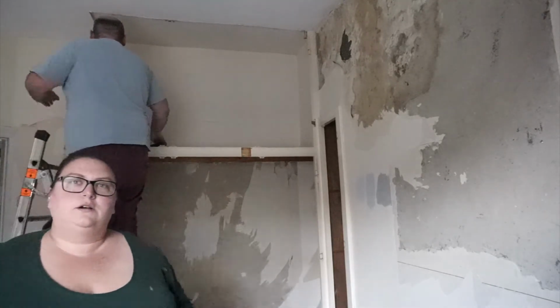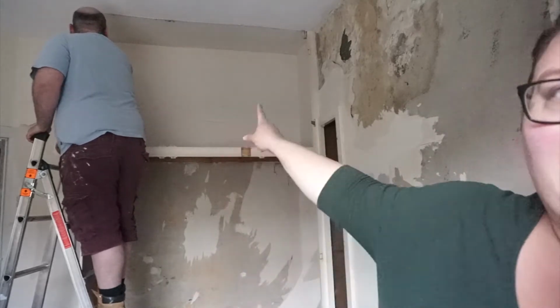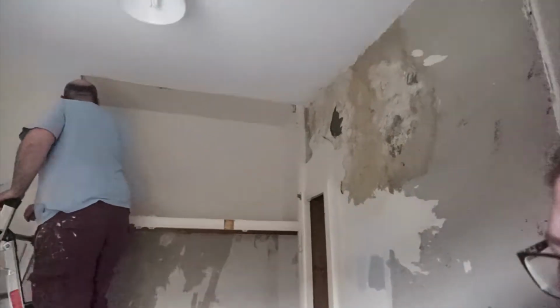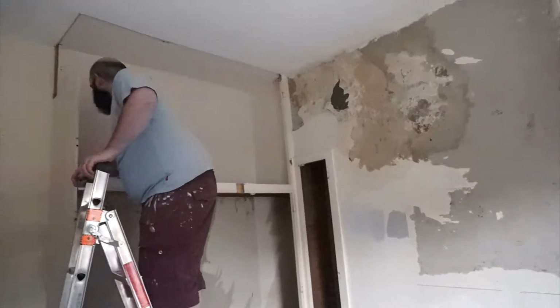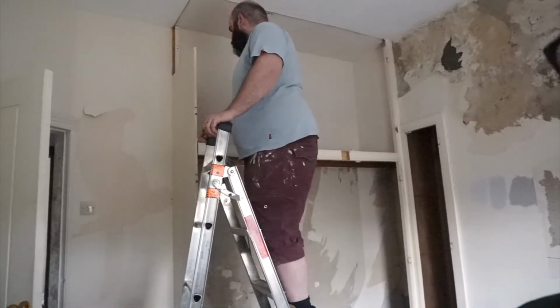Oh. So, I've just been downstairs making a banana bread for Father's Day. Tom's taken the doors off, as you can see, and he's just in the process of whacking out that side. Let me see if I can move you actually, so you can see what's coming out. That's a bit better.